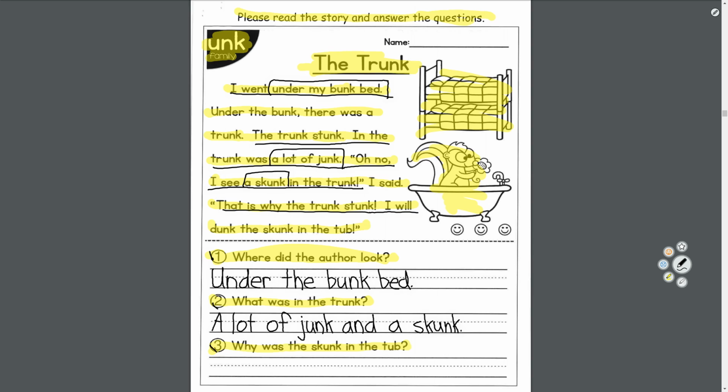Number three, why was the skunk in the tub? That is why the trunk stunk. I will dunk the skunk in the tub. Why was the skunk in the tub? Because the author dunked him there. He dunked him in the tub. The author, the person who's writing the story, dunked him. Why was the skunk in the tub? The author dunked it. We don't know if the skunk is a boy or girl. How did he get in the tub? The author put him there. Okay, good. Let's do some math.